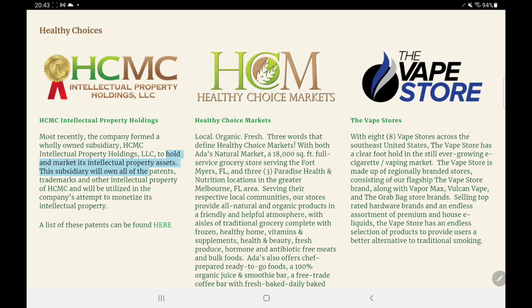Now, the second part of the business is very interesting as well. It is the healthier choice markets. So basically, this is the fresh organic food store, which is defined here as local and organic and fresh, 3 words that define healthier choice markets. So this is their food stores. We can see they have an 18,000 square foot full service grocery store in Fort Myers, Florida, and 3 Paradise Health and Nutrition locations in the greater Melbourne area in Florida.